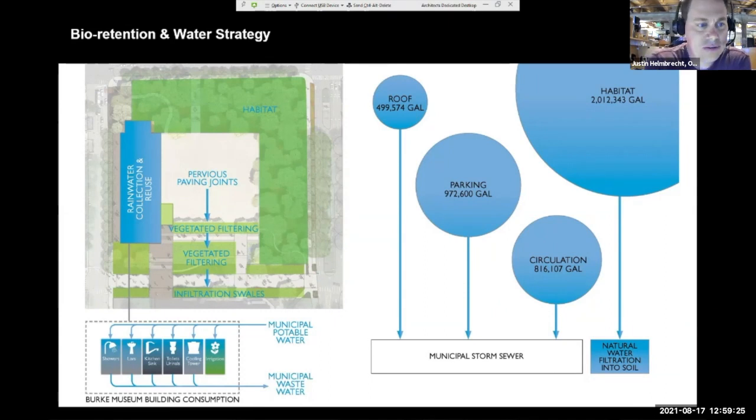Bioretention and water strategy for the site became a large issue for us. The city of Seattle requires that all water leaving the site be filtered through bioretention or rain gardens before it goes into the city stormwater system if it can't be infiltrated on site. In our case, we were all on glacial till soil, which did not infiltrate. So every inch of site that we touched, whether it was a pervious pavement surface or new landscaping, had to be filtered through the bioretention planters before it was discharged into the stormwater system.